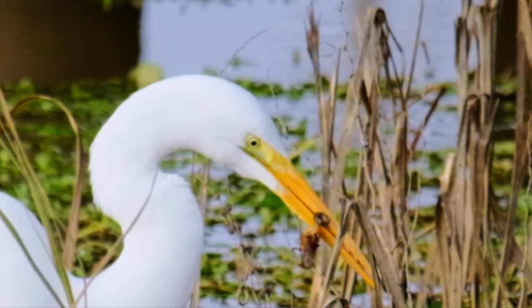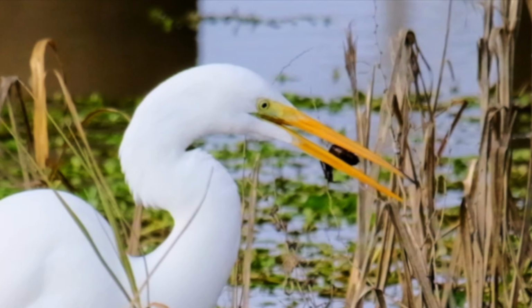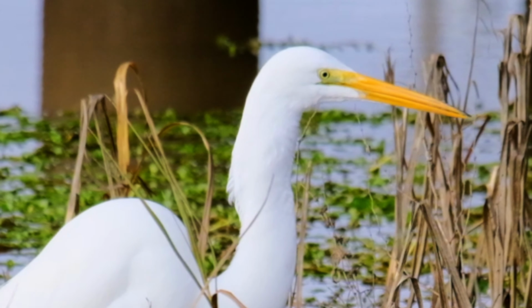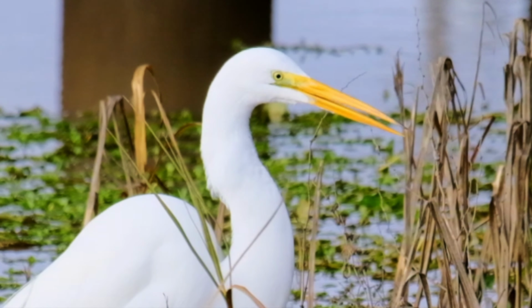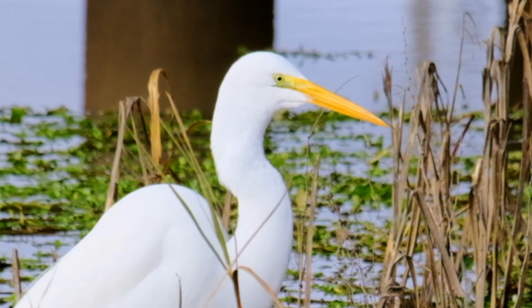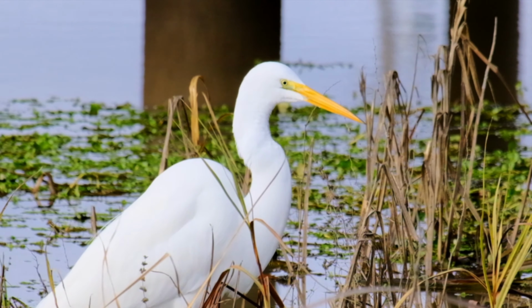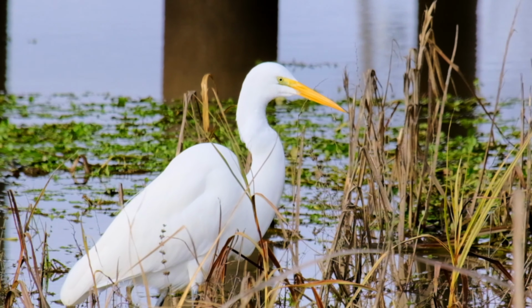Breaking it down piece by piece, it chops through the crayfish's exoskeleton. In all of its statuesque elegance, the egret demonstrates a form of energy being transferred from life and death. This exchange is a sign of an ecosystem's ability to endure a variety of environmental changes.